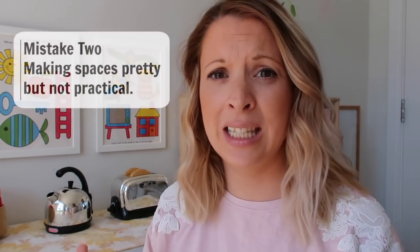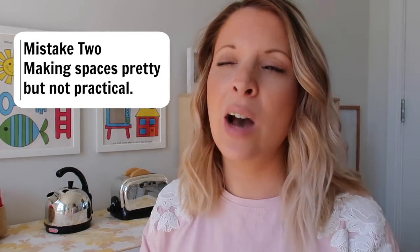So number two is a mistake that is really easy to make, especially when you start off organising, and it's to make things look more aesthetically pleasing than actually practical. Once you start clearing things out and you get really excited, your house is looking really nice, it's really easy to get carried away and make your shelves look really pretty and have them all organised beautifully. But actually, if it's not going to work practically, it's not going to stay tidy and it's not going to stay looking that way.